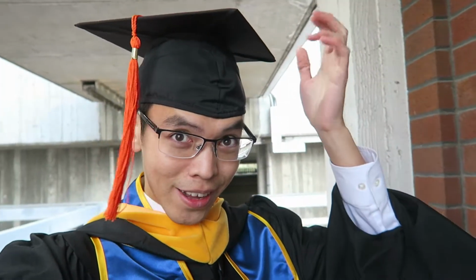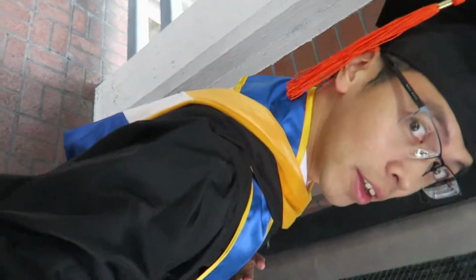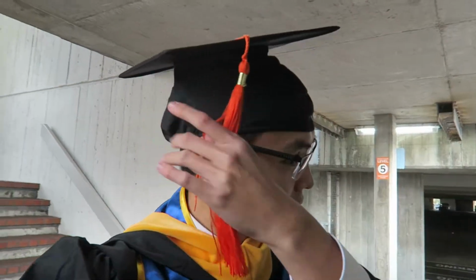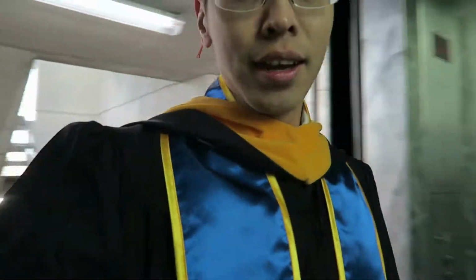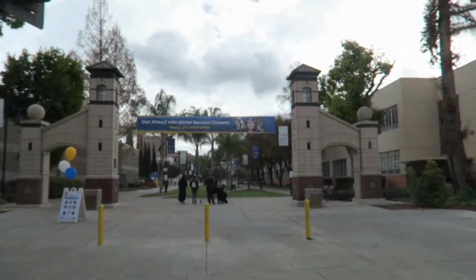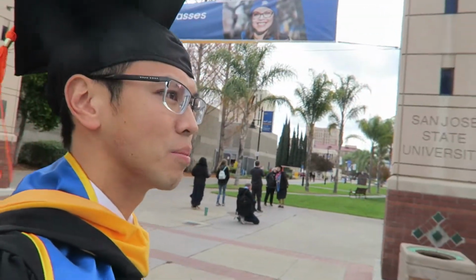All right, here we go. Got everything on right now, all the good gear. Got the hood, there it is. And then the cap and the orange tassel. It's the elevator. It's cold today, everybody. Bring a jacket. Here on campus, the ceremony is actually at the center of the school. I'm just gonna go walk through the campus.